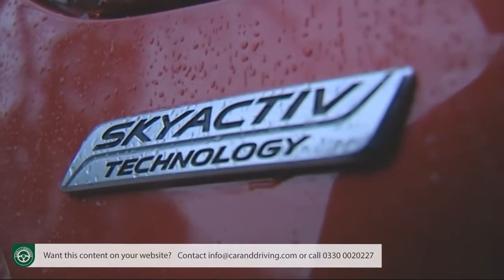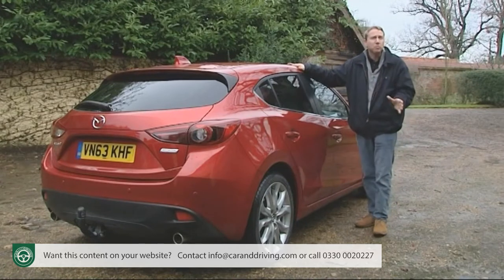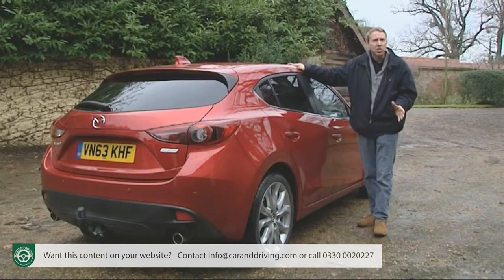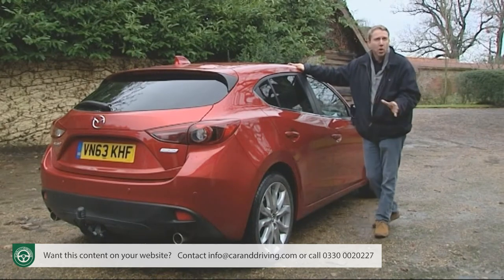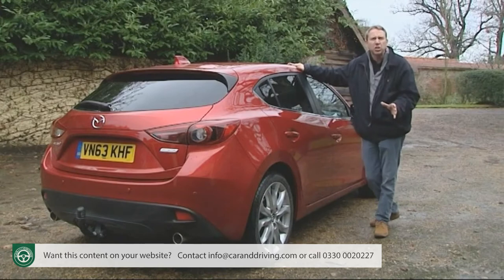Now, as I've suggested, this car's proposition isn't at its strongest in base 1.5-litre form, but you could still make some sort of a case for it. It's undercut by rival 1.4-litre versions of Vauxhall's Astra, Kia's Ceed, Hyundai's i30 and Toyota's Auris, but it costs no more than a 1.4-litre Honda Civic or a 1.6-litre Renault Megane. And all of these competitors offer much older, thirstier engines.